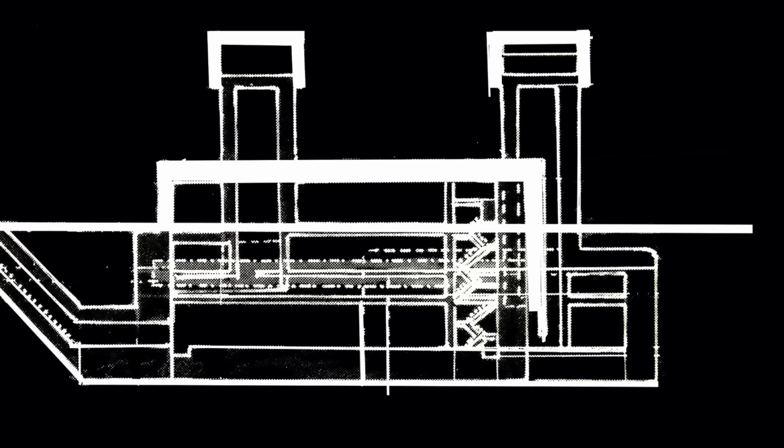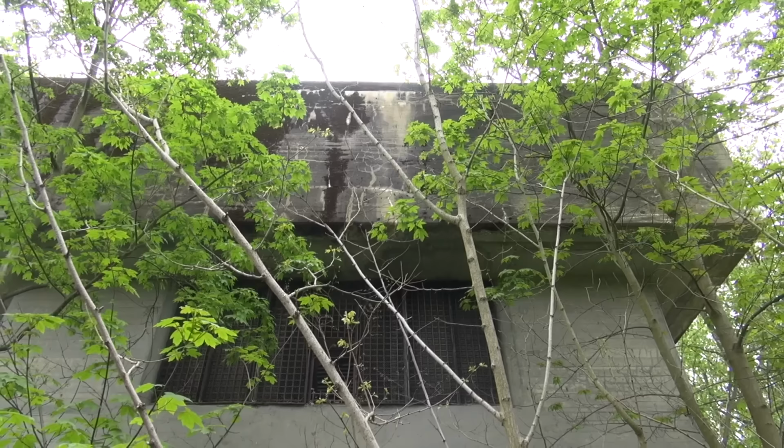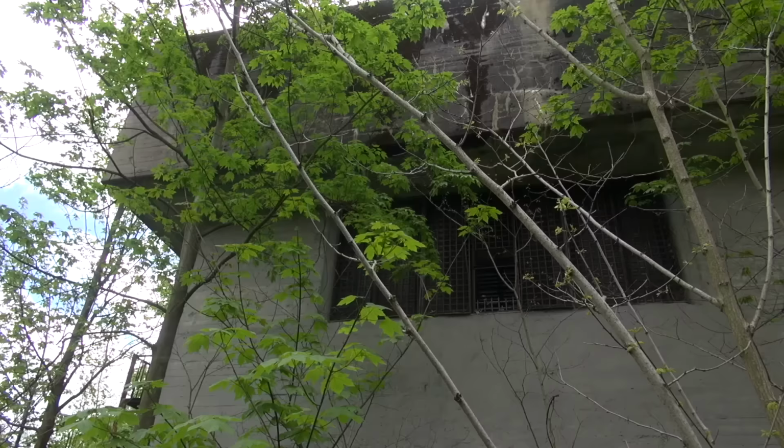Initially, only two ventilation towers were constructed. The third was added in 1942 and serves the third and fourth ground floor. The ventilation towers also contain a water reservoir, possibly for emergency flooding needs. The roofs of these towers are 2.5 meters thick.